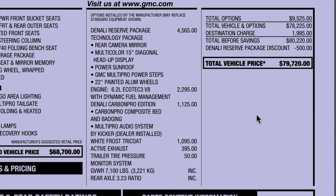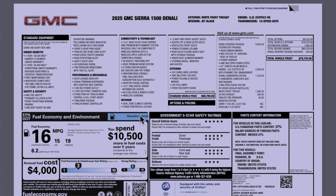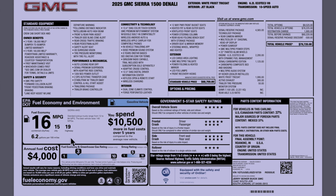Denali Reserve Package for $4,565, 6.2 liter Denali Carbon Pro Edition. White Frost was $1,095. Active exhaust comes with part of the 6.2 liter, trailer tire pressure monitoring. Now, destination comes in at $1,995, and the truck has a total price of $79,720. And then here are the fuel economy numbers off to the side.